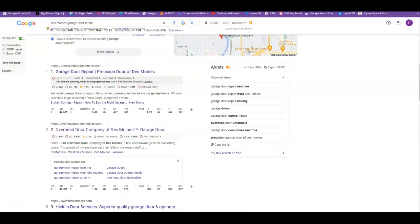So for example, Des Moines garage door repair. That is one keyword. And even if you rearrange the words, for example, garage door repair Des Moines, that would be another separate keyword. Garage repair Des Moines, Des Moines garage repair. As you can see, there are many different ways you can format it. But why it's important is because whatever someone types in here, the top results that pop up are going to be somewhat based on those keywords, because the more relevant the keywords, the more the Google algorithm will see and be like, oh wow, this is what they're looking for, and pull them up.